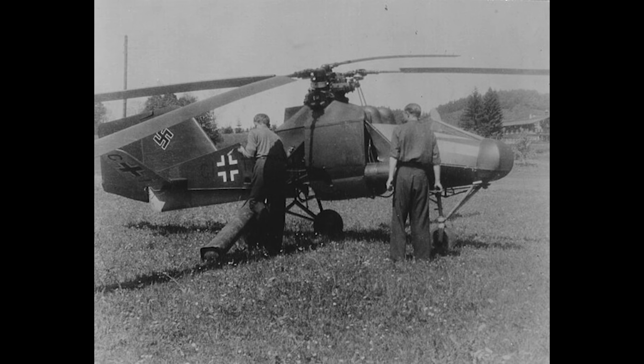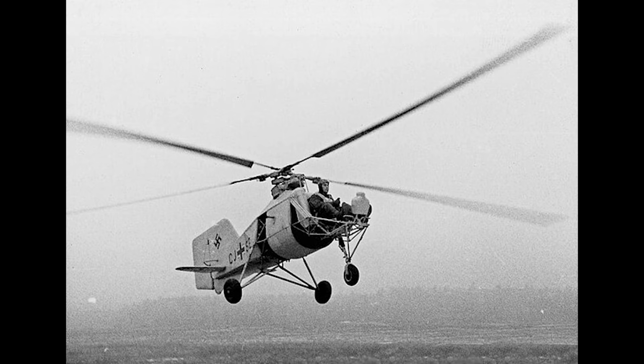For our number 5, we have the FL-282 Kolibri, one of the world's first, if not the first, successful helicopters. When we think of helicopters, we don't usually picture World War II, but Germany was testing this specific model in 1941 and it entered service in 1942.